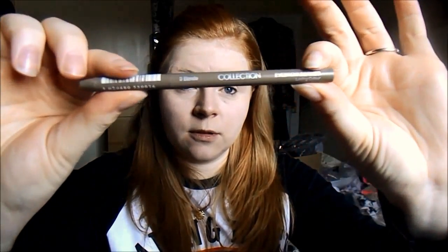Okay, so that's all for my base. Onto eyebrows, and I recently discovered the Collection Eyebrow Definer. I think this was, it can't have been more than £3, and it is absolutely amazing. It is so good. I mean, for the price, for me, it's just perfect. I don't like anything too dark, so this one's in the shade Blonde, and it's just wonderful.